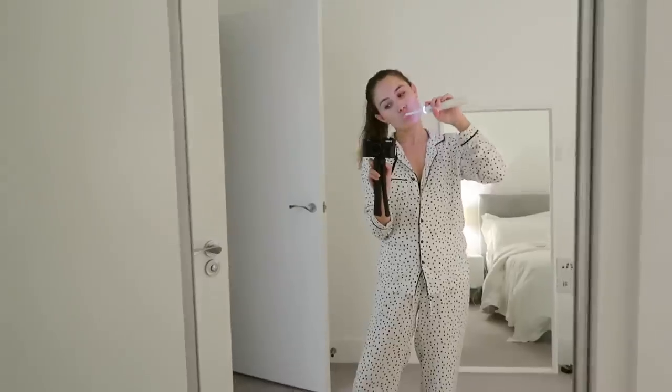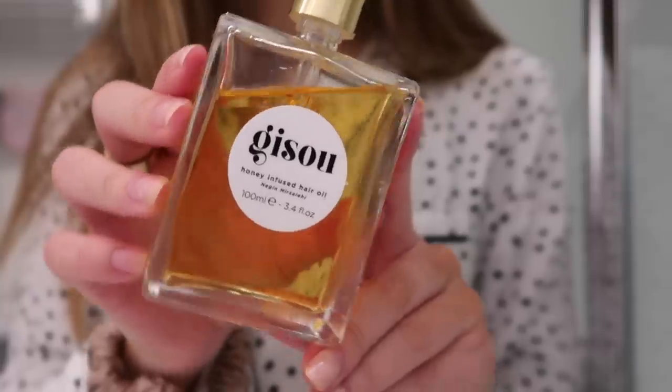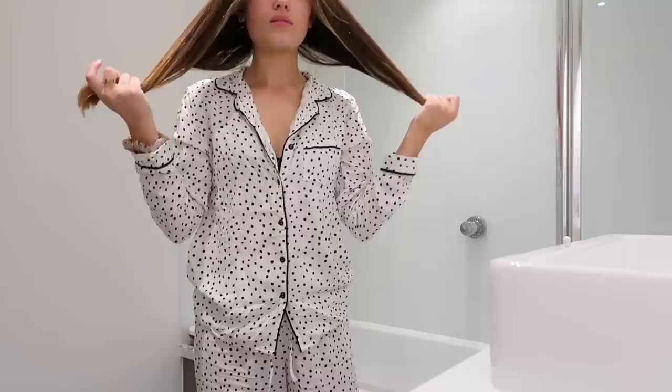Here I'm just brushing my teeth and then I'll go and put my Jisoo hair oil in overnight. Normally I put my hair rollers in, but I knew I was washing my hair the next day, so I just put it in a plait. This just helps with avoiding breakage overnight.